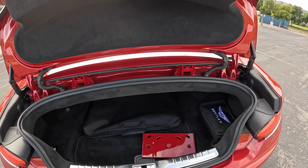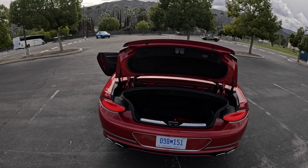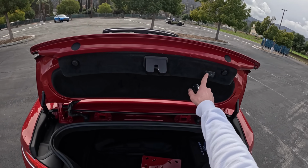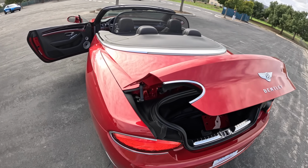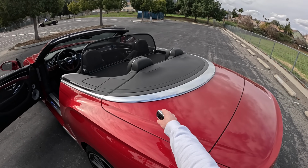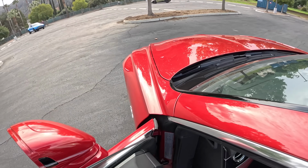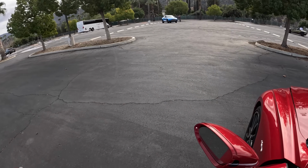I think I'm going to be picking up the Topher from the airport in this later on. It's going to be raining and yucky, and we're going to have to put his bags back here, and it should do the job. But it is a kind of laughably small little boot lid because you have all of this real estate to cover a 4-seater convertible. Now let's take a look under the hood.